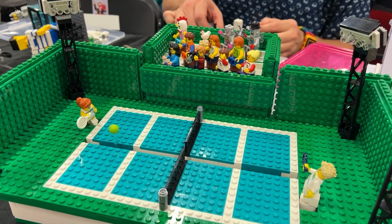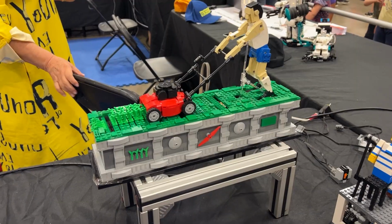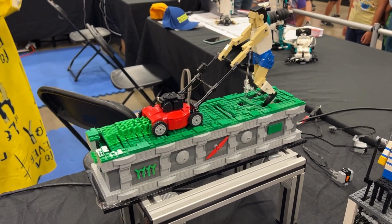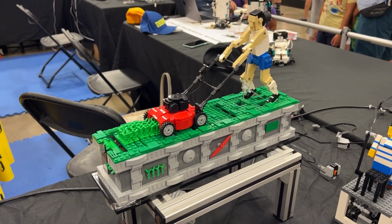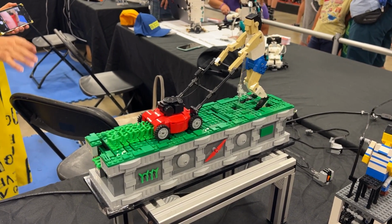Awesome to see some of these tennis player minifigures from the collectible minifigure series being put to great use here with this awesome tennis ball technique and the crowd in the background. Really fun MOC. A MOC here which was originally designed by Jason Alleman, otherwise known as JK Brickworks, and we're going to see a few more different models inspired by him across this video here.